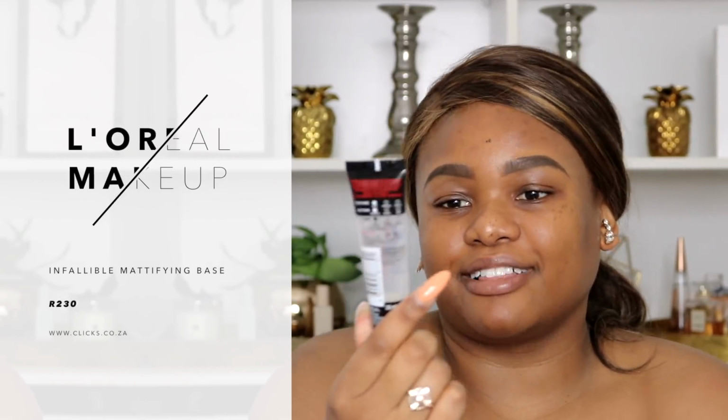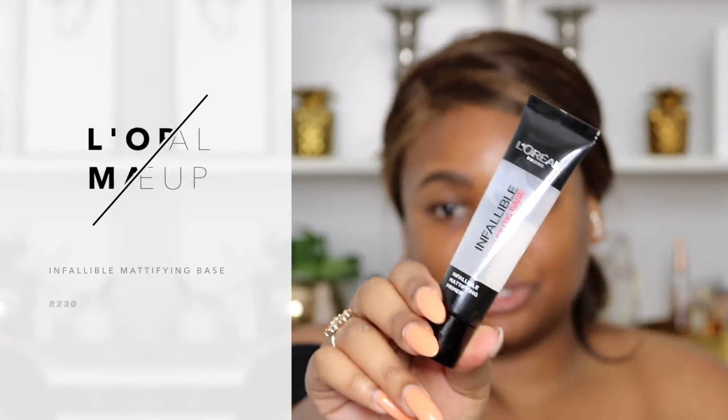I'm using a L'Oreal foundation today, so I thought I would just stick with L'Oreal for the base and use what they have. So I'm going to prime with the L'Oreal Infallible Mattifying base, which is this one over here. I'm not really a fan of these silicone primers, so I'm literally just going to put 2 dots on my face. Because it's a mattifying base, it controls oil. It's a light texture. It says it locks and shines and develops a mattifying base that enhances the foundation makeup results. It's never greasy. Yeah, it doesn't feel greasy at all.